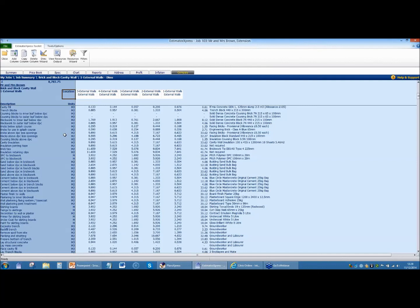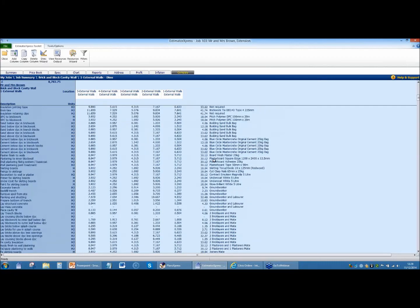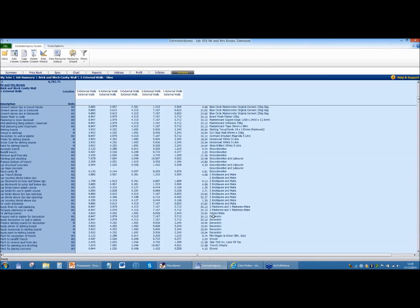each of those elements to the specification. So for argument's sake, if we were to look at the bricks above DPC, you can see that it's calculated 33.62 square meters of brickwork, and it's assigned that to a 50p brick. If we look further down, you can see all the labour has been assigned to the different elements. So again, if we look at the bricks above DPC, you can see we've got the same area of bricks assigned to a 2 and 1 gang. Plant is at the bottom here with diggers and skips and so on. So let's have a look at that information in terms of a cost detail by looking at the resources output.